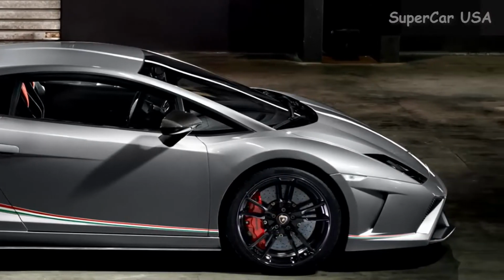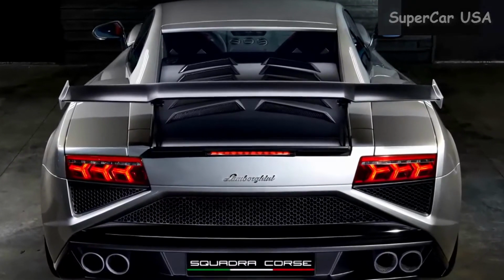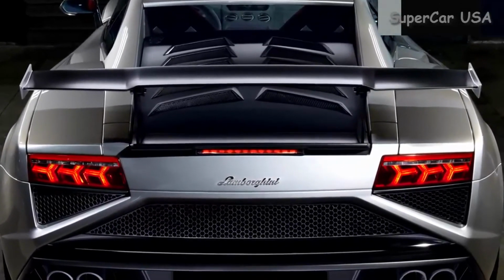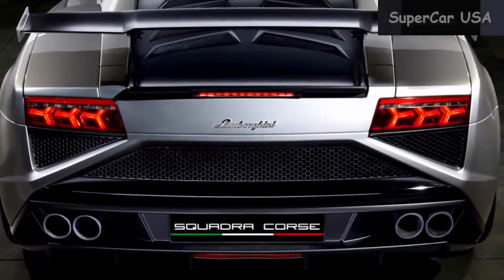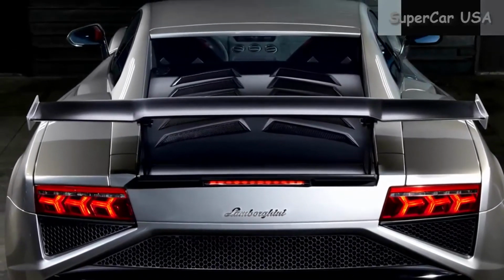Through the generous use of weight-saving materials and components, the Squadra Corse weighs in at 2,954 pounds, which is 154 pounds lighter than the LP 560-4. To stop all of that mass, standard production carbon ceramic brakes are used.